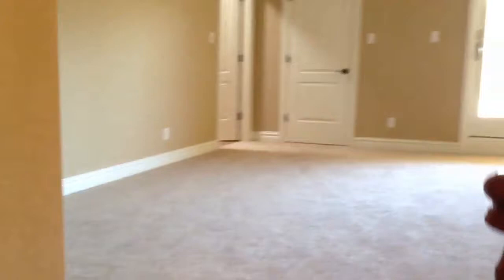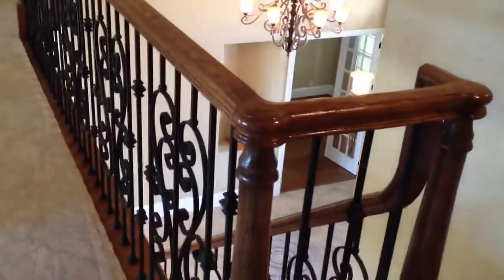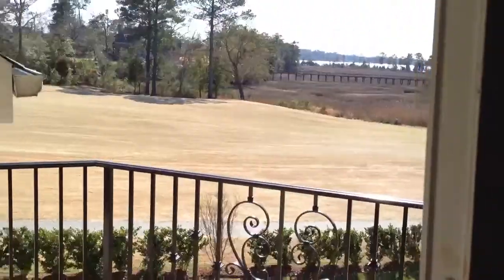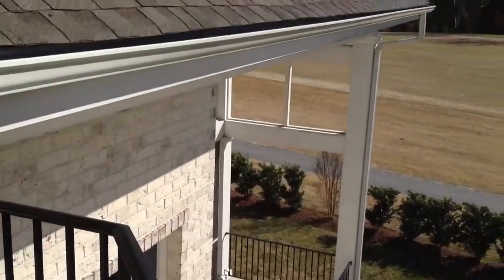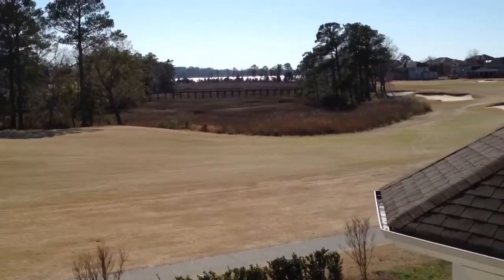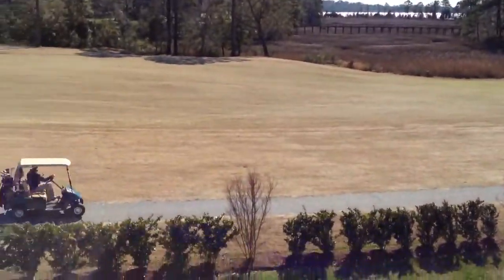Upstairs. So look back across. But the neat thing is, come over here, open the door, and step outside, feel the sunshine. The deck below. And again, the look across the 14th fairway. You can see the Nansman River in the distance. And the golfers are right there.